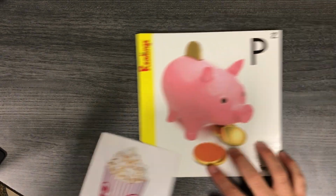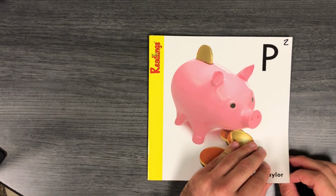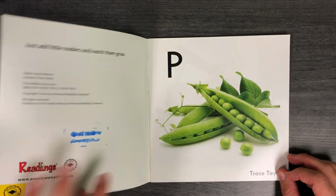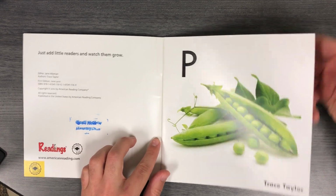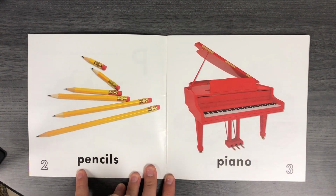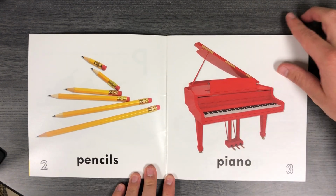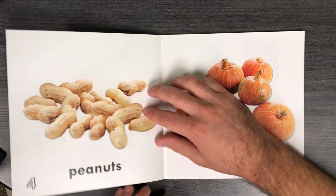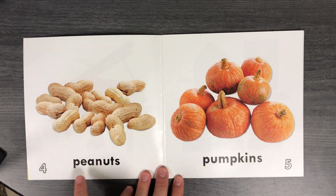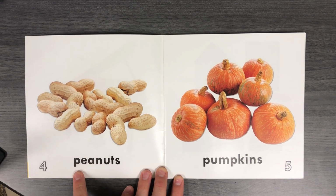Let's read about the letter P. Let's see how many words we can find that start p, p, like the letter P. P, p, pencils. P, p, piano. What do you see on this page that starts p, p, p, p, peanuts?